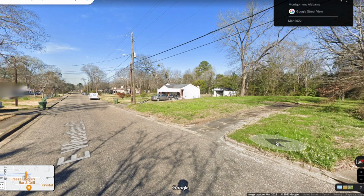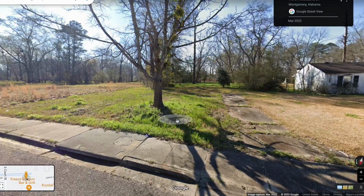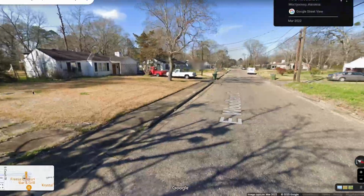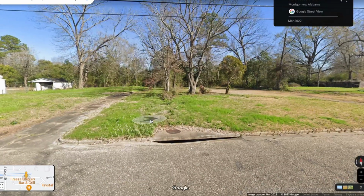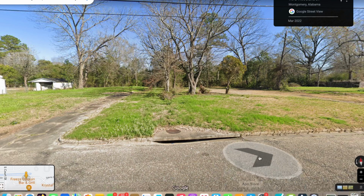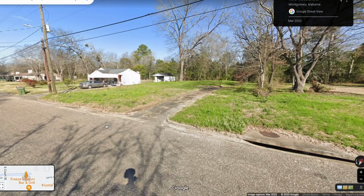There are properties on here, but you do have to go through this list and try to figure out what's good and what's not. But this seems like a pretty decent small lot. It's clear, and this was updated in, looks like, March 2022. Okay, image capture March 2022. So that was last year.